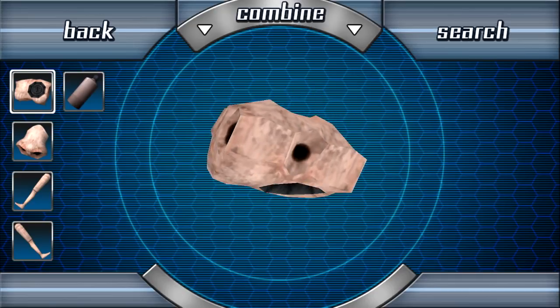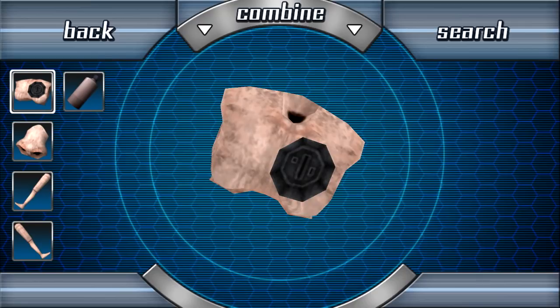I just tried combining the various body parts to see if I was supposed to assemble them and then could maybe attach them to the female mannequin, but to no avail.